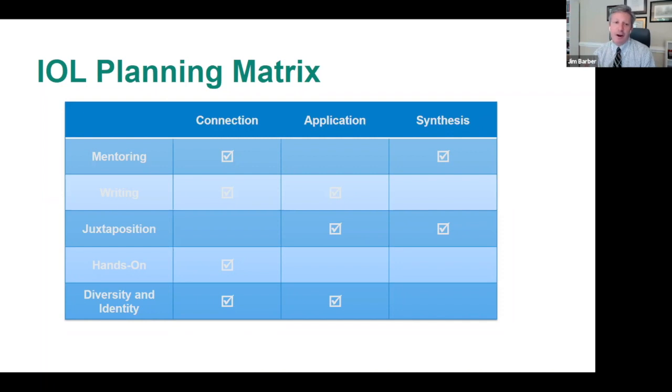But I think that they're a part of your practice, and formalizing that in a way where you can show to your students and show to others, show to your colleagues, this is how I'm helping students to integrate learning. I think that's helpful in terms of planning and assessment.